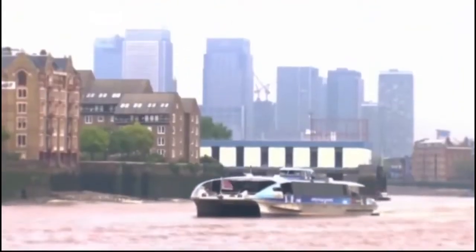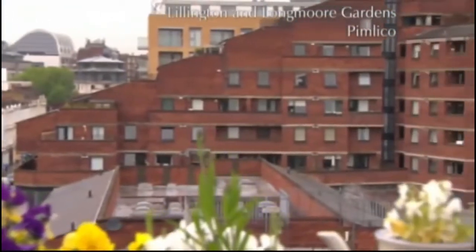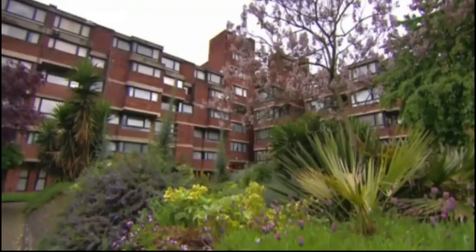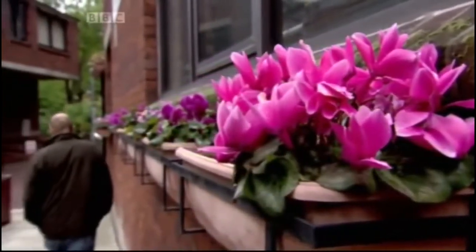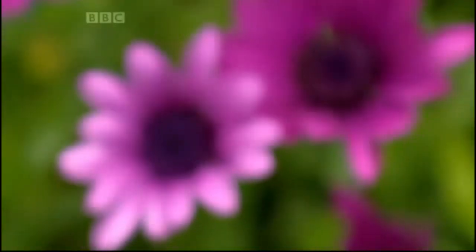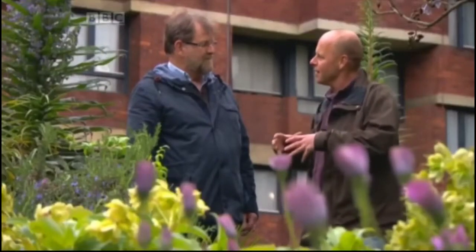On the other side of the river is the Lillington and Longmoor estate, an urban housing development built in the 60s with open spaces in mind. They've taken part in Open Garden Squares for 8 years now. Jim Myers looks after the communal spaces. Jim, this estate is known locally as the Hanging Gardens of Pimlico. That's right. But there's several gardens within this estate.